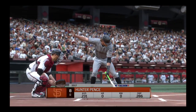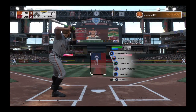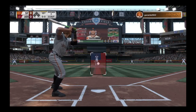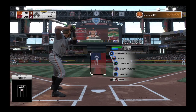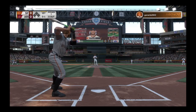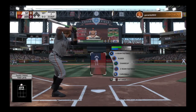Leadoff man Hunter Pence is ready to step in, and we are just about set for baseball. Tonight for San Francisco, right fielder Hunter Pence. And a called strike on the game's first pitch as we bring you this one here tonight. The windup and the 0-1. A wave and a miss, a tick behind a good fastball.